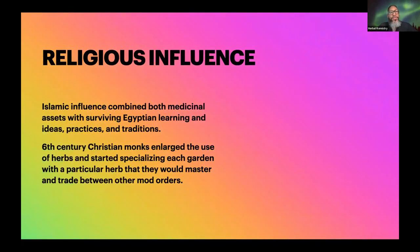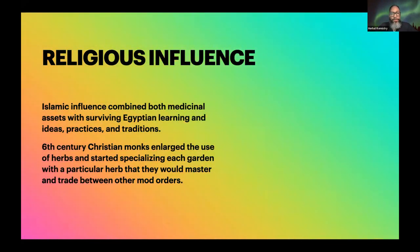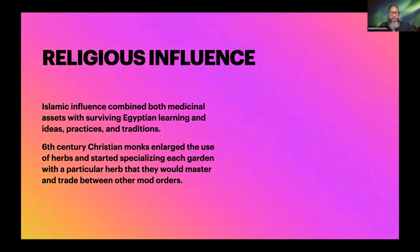Okay, and then there's also some religious influence as well. Islamic influence combined both medicinal assets with some of the surviving Egyptian learning. So they were the first to kind of put the two together, because they wanted to still keep some of the traditions and the ancient practices that ancient Chem was depicting on their ancient Egyptian cuneiform and hieroglyphs. And then they were combining it with what they were getting from the European influence as well.